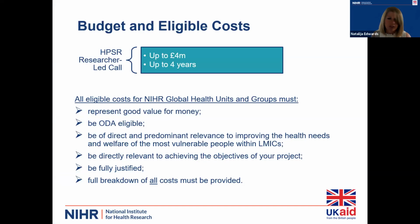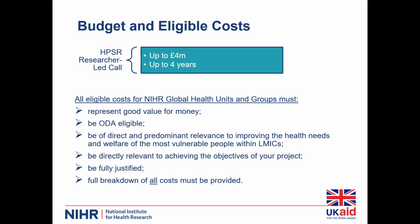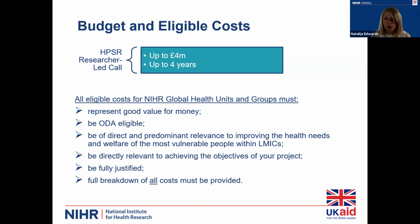So the budget that is available for this call is up to 4 million for each application, for a duration of up to 4 years. That 4 million is the maximum amount NIHR will pay for each application, and it may have a combination of costs that are paid at 100%, and some costs probably will be paid at 80% FEC, those for UK higher education institutions.